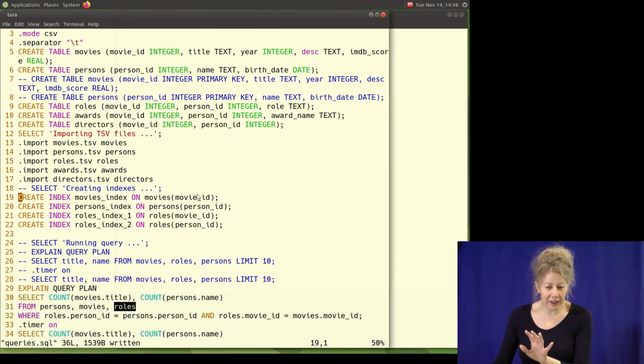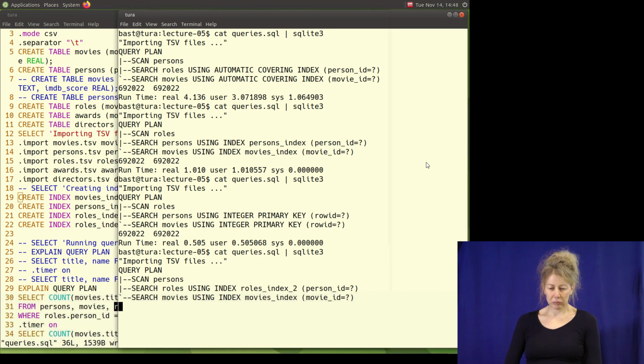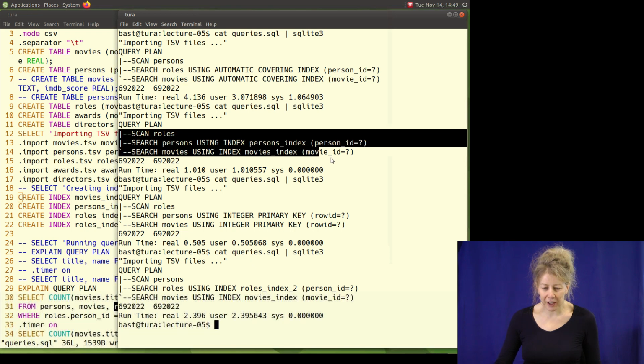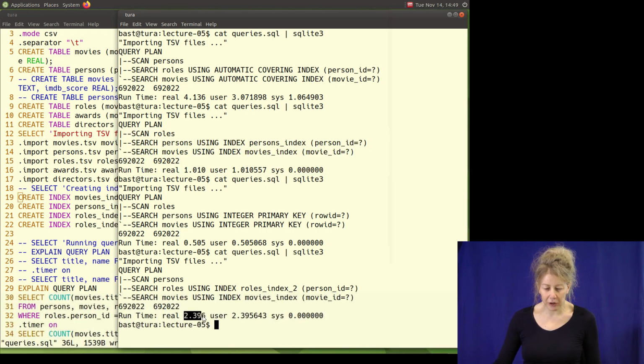So now I'm creating all the indices on movies, persons, roles. Let me just create an index on movie ID in movies and persons and in roles. And let's see how fast this is. And now it's using, okay, that's interesting. Now it's persons, roles. I have to compare it with this one here. This was the one where I had 2 indices, now I have 4 indices and it's actually slower. So it's using different indices now, but it's slower.